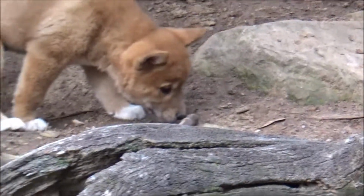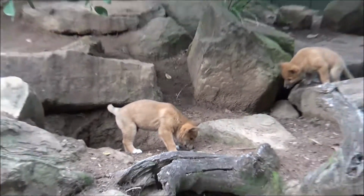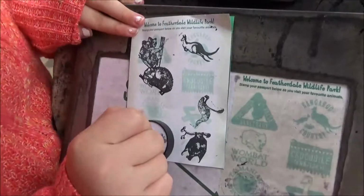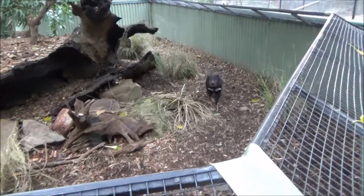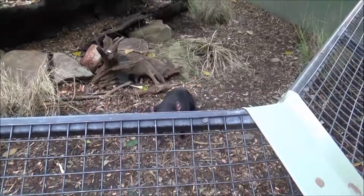Where he's burying his prey. He doesn't have prey. He's a Tasmanian devil. Holy stop! What the heck? Look at his teeth. I've never seen him stop. He doesn't like the noise.